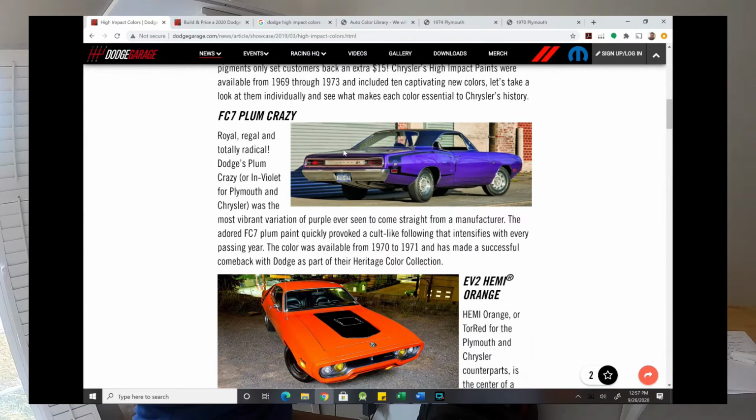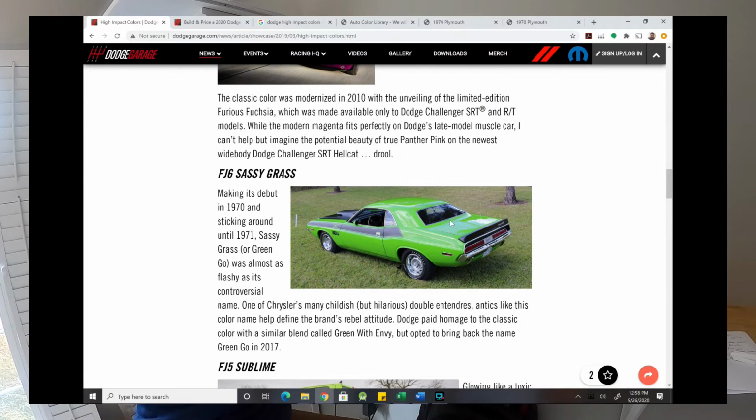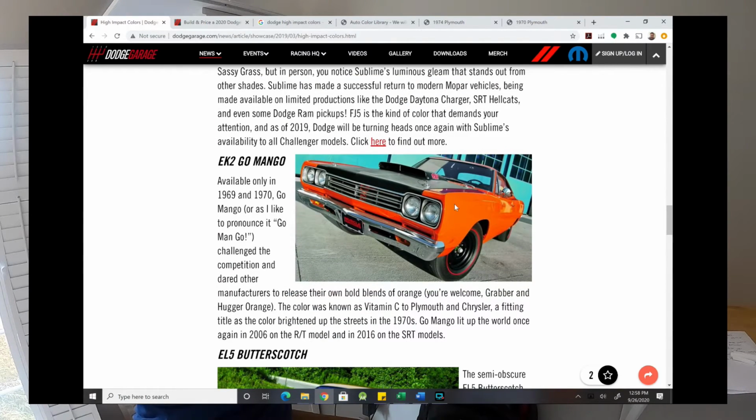But we go through, they had some really cool names. Not only were they colors that pop and look awesome, but they had some great names. Plum Crazy, Hemi Orange, Pink Panther, Sassy Grass, Sublime, Go Mango. Now I don't have them all memorized, but in the Dodge and Plymouth lineup, a lot of times they used the same color, but it had a different name based on whether it was the Dodge lineup or the Plymouth lineup. The Plymouth tended to have more off-the-wall names, like Sassy Grass. The Dodge lineup had more of a racing type name. So this one here, Go Mango, is one of my favorite colors. It is Vitamin C on the Plymouth badge, but it's the exact same color.